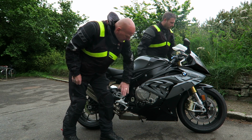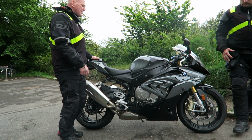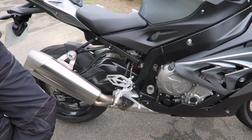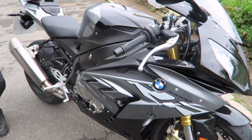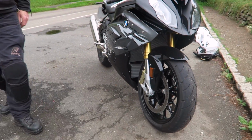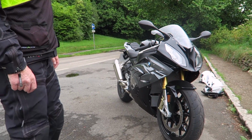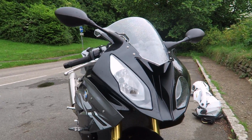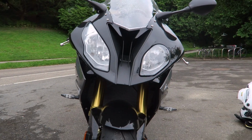I mean, the heat that comes off the engine as well. When I sat there, it was ticking over before. I was beginning to think I had a heated seat on it. So, styling, very nice. It's an immense looking bike, isn't it? It is. And you've got those mean eyes, those mean lights.